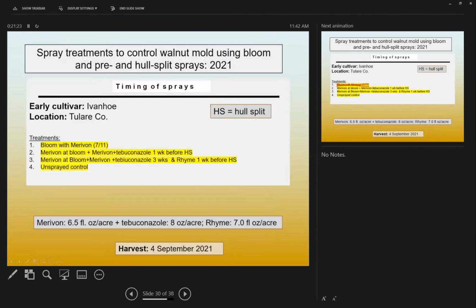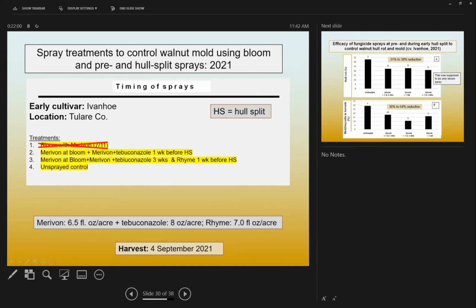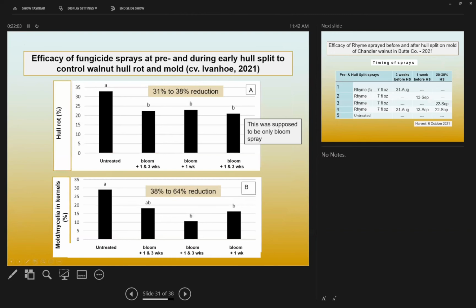So we also did a trial to see if only one bloom spray would make a difference, using an early cultivar, Ivanhoe, with different treatments: Merivon at bloom, and also 1 week before hull split; Merivon at bloom, Merivon with tebuconazole 3 weeks, and 1 week before hull split. And the spray control, unfortunately, I think the grower sprayed this treatment, so we couldn't get any results with only one bloom spray.